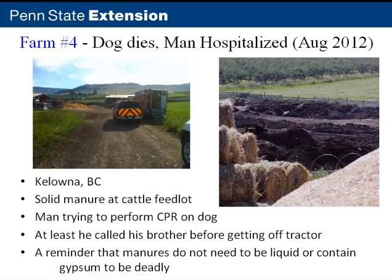The dog did die. But a reminder that it does not need to be liquid, and it does not need to have gypsum to be a potentially deadly situation. Right? Manure gases can be anywhere. The degradation of organic matter certainly producing gases. But one thing you'll notice, we talked about 4 different sites.